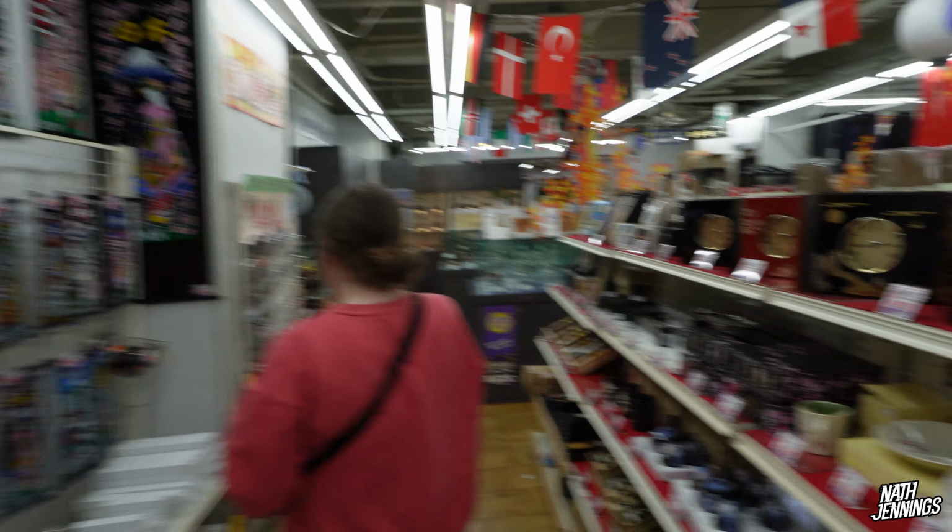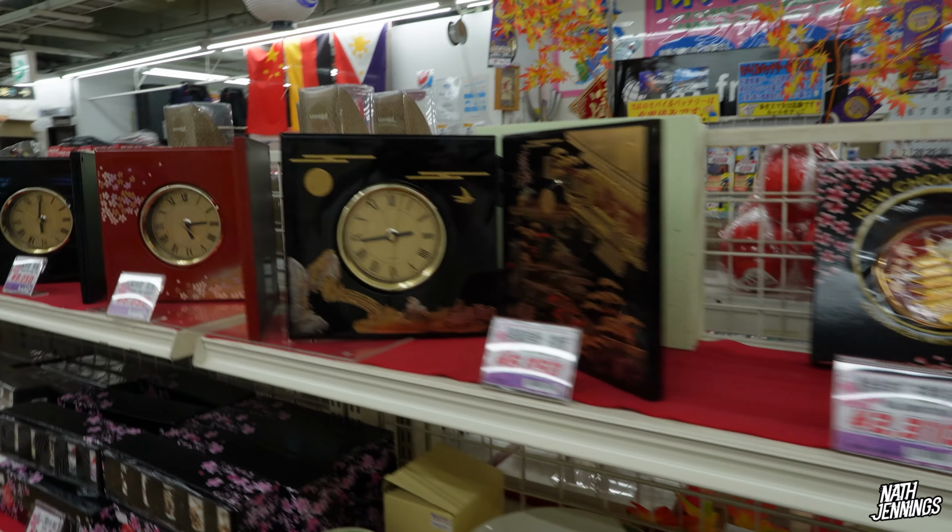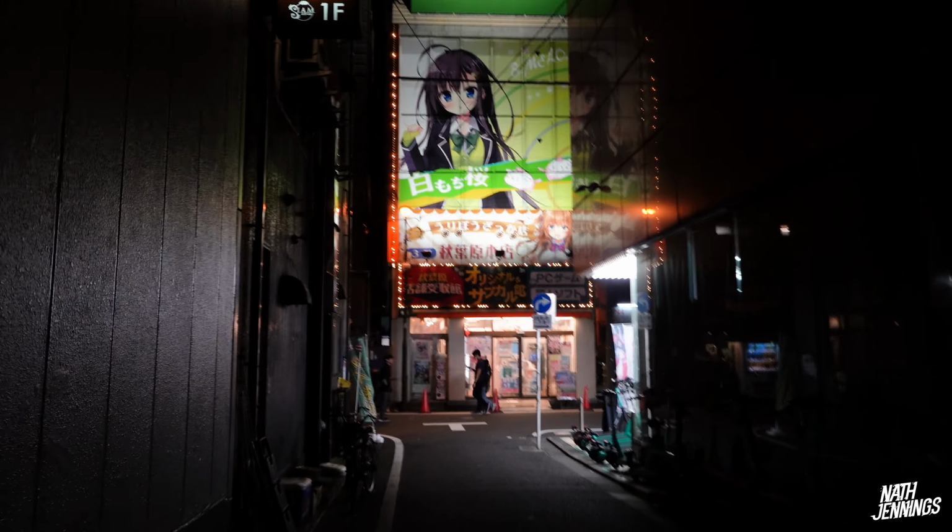Mind you, this is just one shop. There is so much here. So many souvenirs and stuff for tourists. And it's so cheap as well.